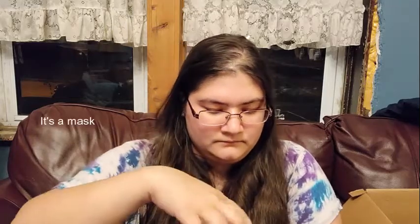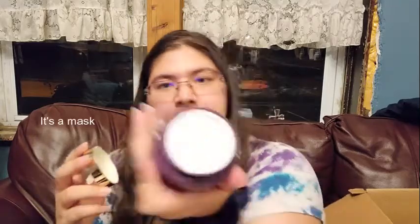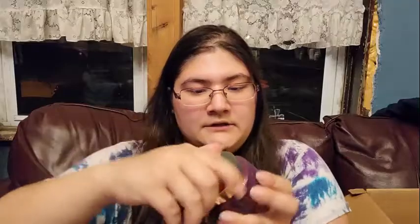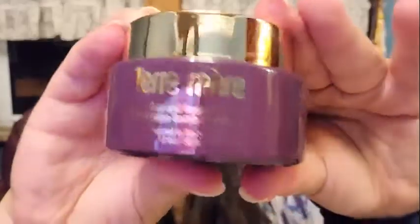But anyways, this is, I don't know. It's Oat and Rosehip Hydration Balm. And it just seems to be a moisturizer, probably. I'm not going to open it yet. It has a cute little... yeah, I don't know how to pronounce this, but there it is.